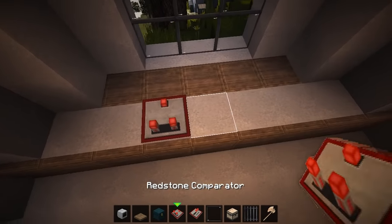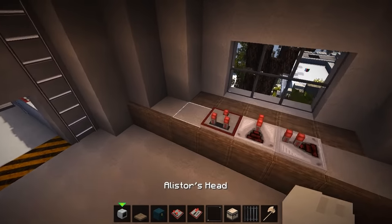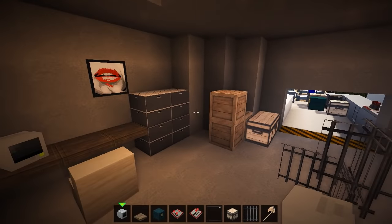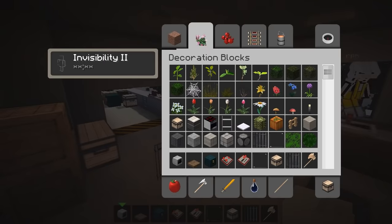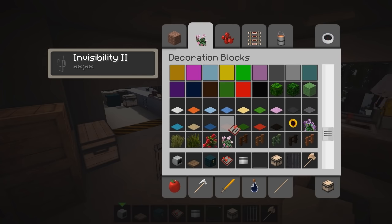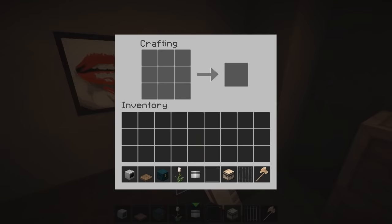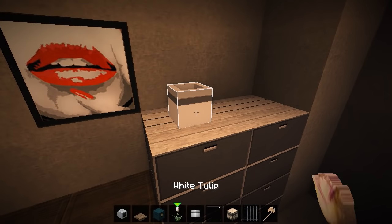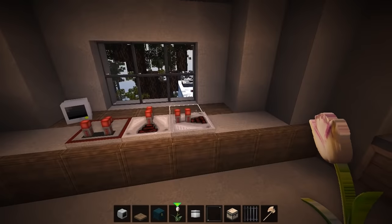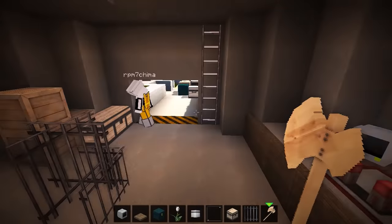These can be bits of helicopter that are being repaired, because that looks good. That looks nice and modern. I like that. Put another little Alistair head in the corner. Do you know what? I feel like a flower pot. I probably don't look like a flower pot, but I feel like a flower pot. I don't know why. Do we need a flower pot in here? Helicopter guy has got a flower pot. Right, are we done? I think we're probably done in this room.